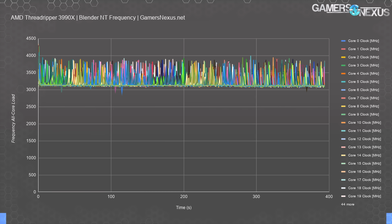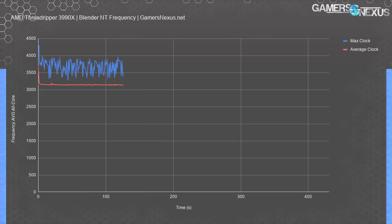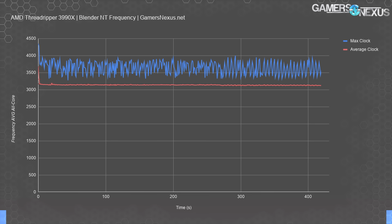One useful thing does come out of this though, and that's the average all-core frequency that we can plot on a new chart. The average clock across all cores is about 3130 megahertz to 3160 megahertz, with the maximum single-core boost during this time typically being 3800 megahertz, which spikes to 4000 megahertz occasionally.